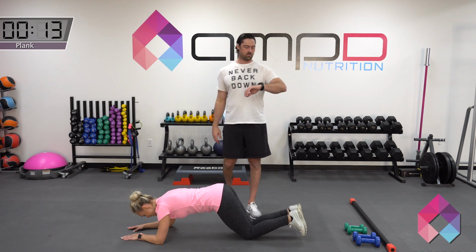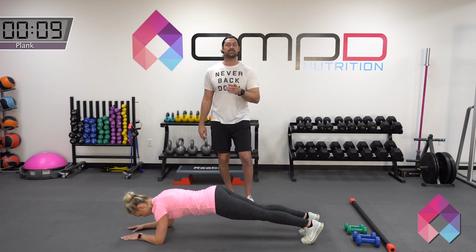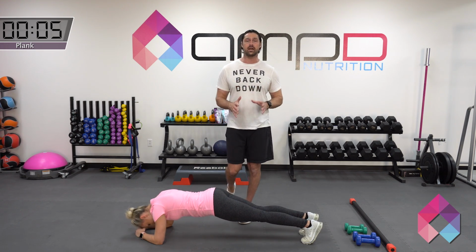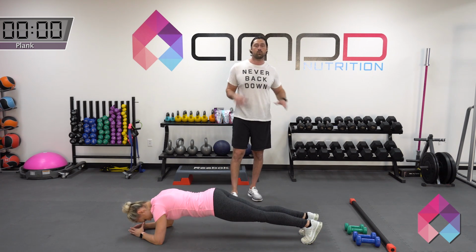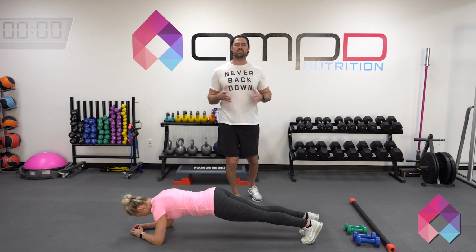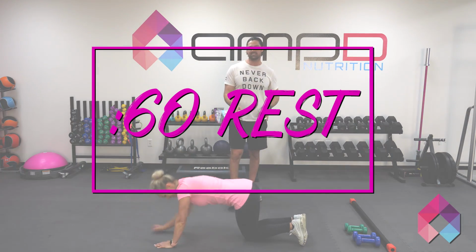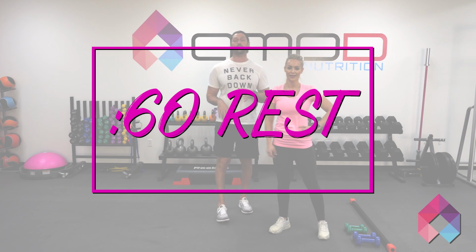We're almost there. We're almost home. That girl, keep holding it. Again, we've got that 60-second rest period coming up here. Hold that plank. You're almost there. Keep holding that plank. Again, we want to try to get in that plank position, hold as long as you can, engage that core, and rest. Fantastic job, Noemi. Good job, everybody at home.